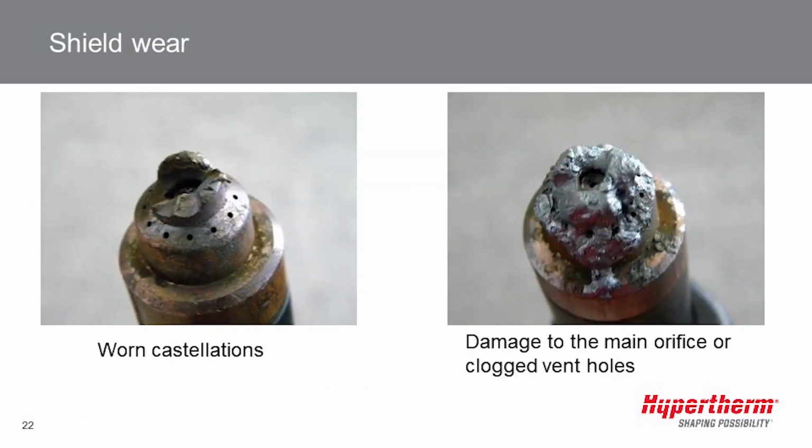Things that you should be looking for, again, is making sure that the orifice, if it's still perfectly round, then it's still good to use. A lot of times what people will do is they may take a wire brush and clear some of that debris and dross away, which will make it easier for you to be able to inspect the shield.